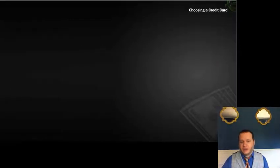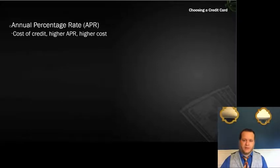Now, how should you choose a credit card? Well, there's a few relevant factors. Okay? First is the APR. This is the interest rate. So the higher the APR, the higher the interest rate, the more using the credit card will cost you, right? The more interest you'll have to pay when you carry a balance. However, it's actually probably not quite the most important thing to worry about.